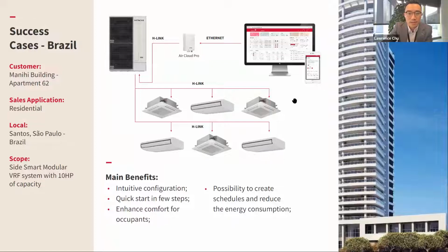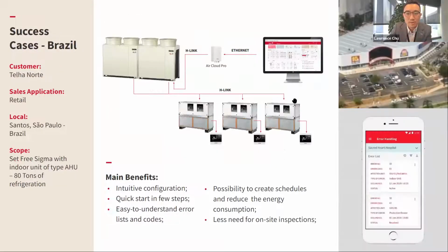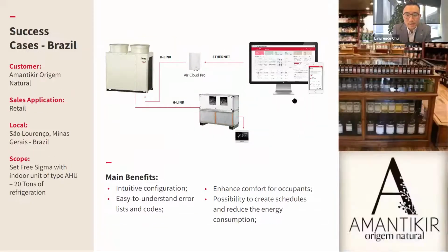And of course, aside from apartments, we also have sites in supermarkets, as well as retail space. This is a coffee cafe, and it uses it for a different purpose, but all the same to leverage smart controls within a building. I'm going to stop sharing here, and I'll hand the mic back to you, Saranjit.